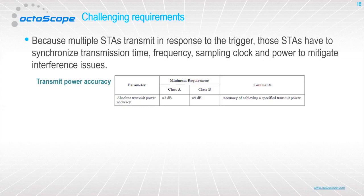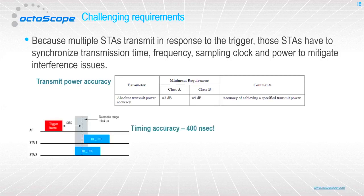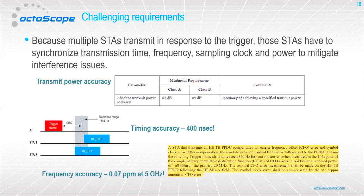There's transmit power accuracy. Devices are now required to have a certain ability to control their transmit power. There's a timing accuracy, and that timing accuracy is pretty tight. It's within 400 nanoseconds of the required time. The trigger frame comes, and then there's what's called a standard interframe space, SIFS time, after that, and that's when the uplink packets are supposed to come. So you have to be within 400 nanoseconds of that time.